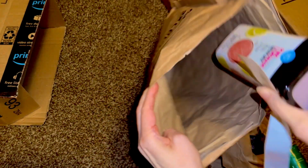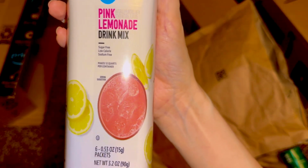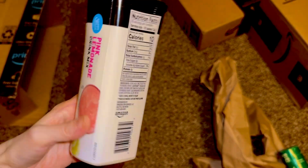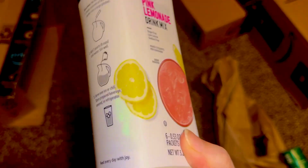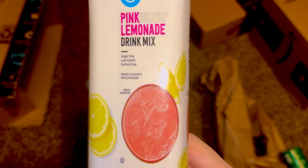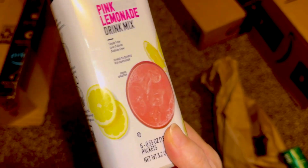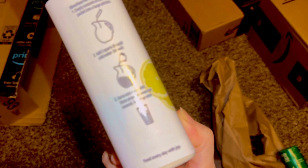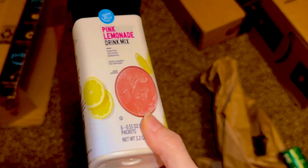Then I bought one of these, which is basically like Kool-Aid for adults. It's sugar-free, low-cal, and sodium-free, it says. So it contains 10 calories per serving. And this is just a part of my diet. I bought pink lemonade this time. I usually get just plain lemon, but this one lasts a long time because it contains 6 packets. So one packet will last me a week. So that's a whole month, you know? Even if I splurge, it's still a whole month.